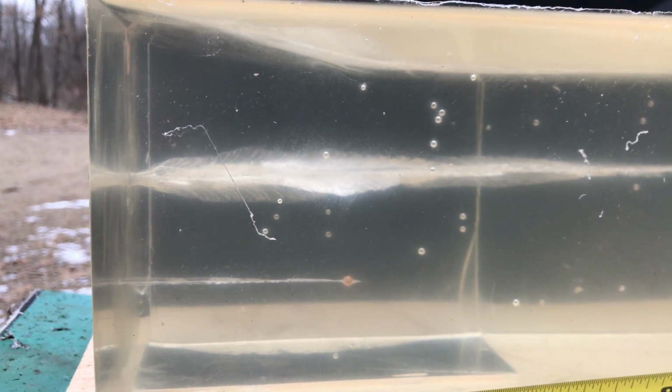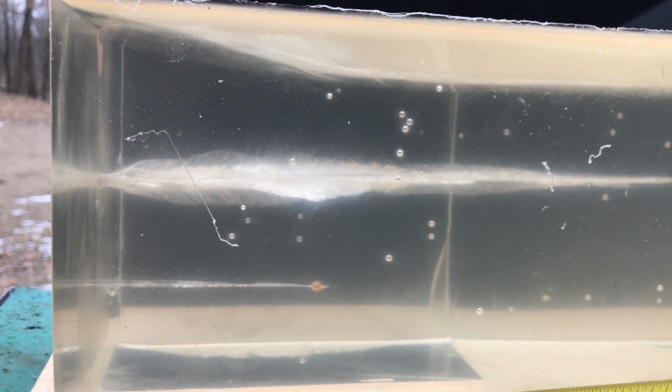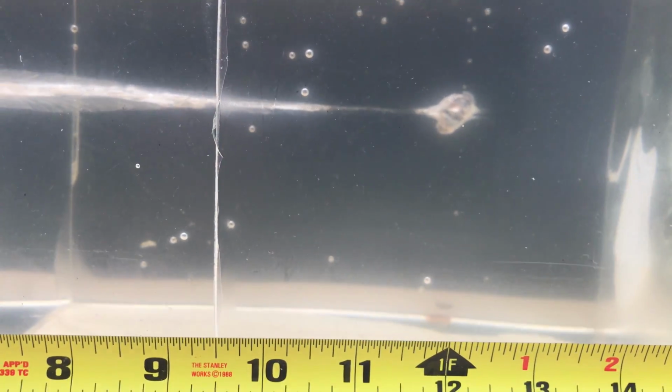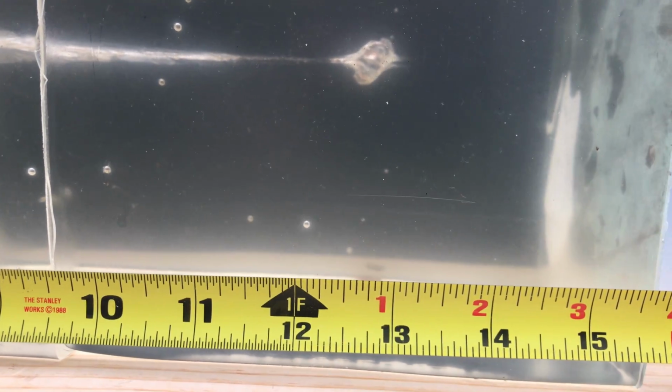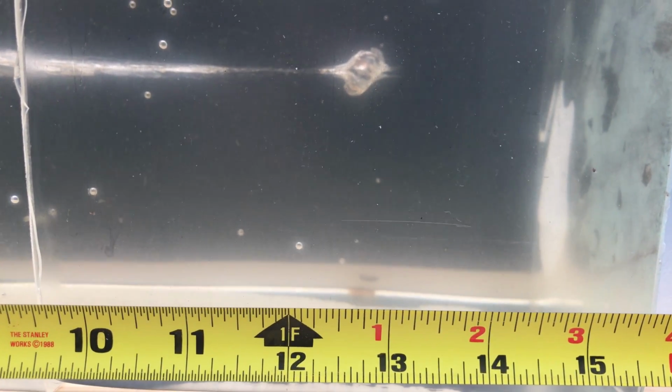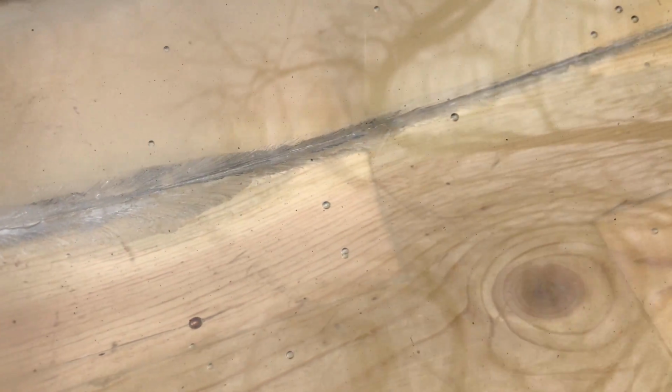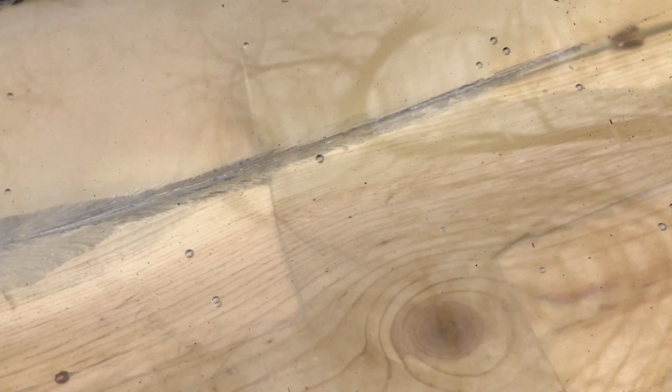Here's our wound track from the standard pressure. Looking good so far. Typical HST, we got good expansion there. We're right around the 13.5 inch mark there. Good old HST. Get you a top down shot here. Good wound cavity in the first 7 to 8 inches. And then it calms down.